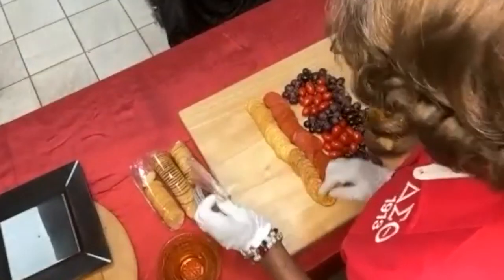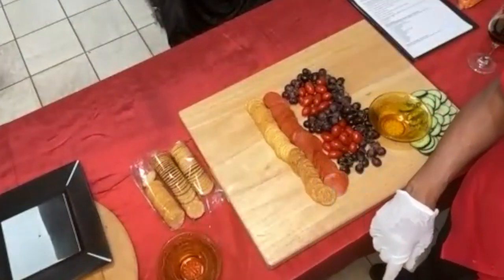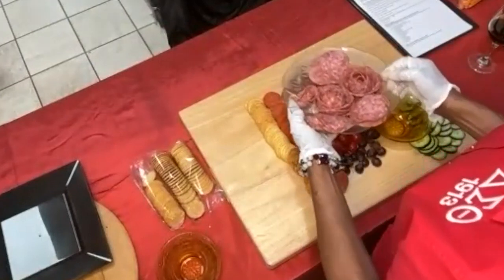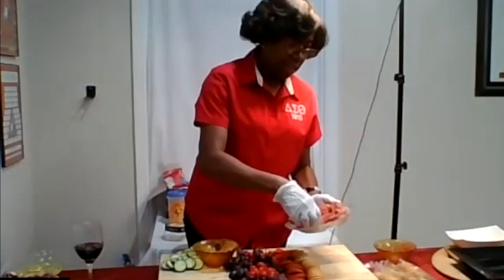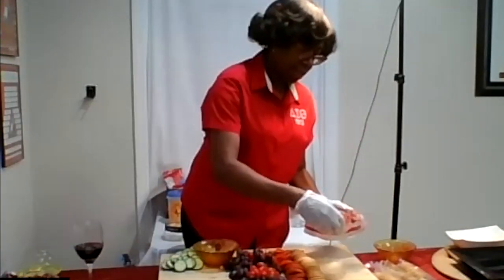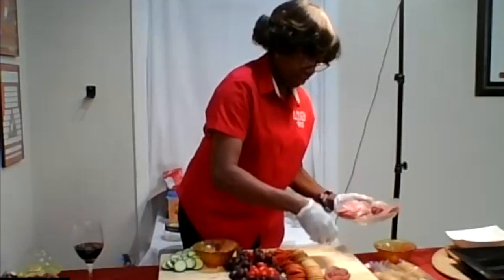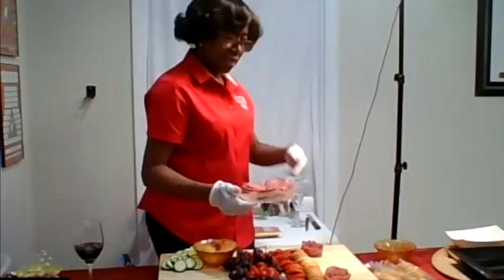And now we're going to make some meat roses with our salami. These are some examples of your meat roses, and they're very easy to make. I'm going to have Barbara and Monique come up and try their hand at it. So ladies, if you come over here and get a glove.